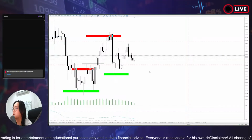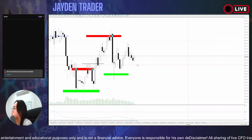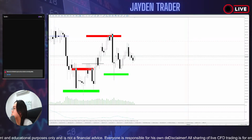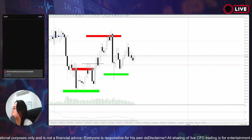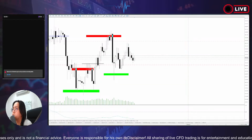I'm not so sure if the price wants to go higher, but I think this is the best entry level you can get. If the price really breaks through, my expectation is that the market will continue to break through on the higher side. Right now you can see the market wants to push higher.